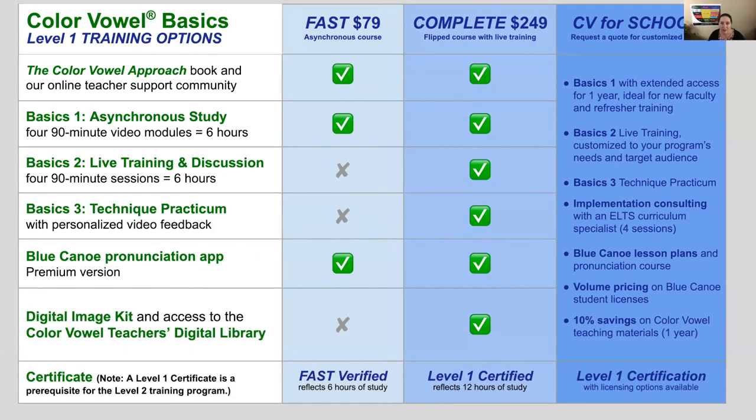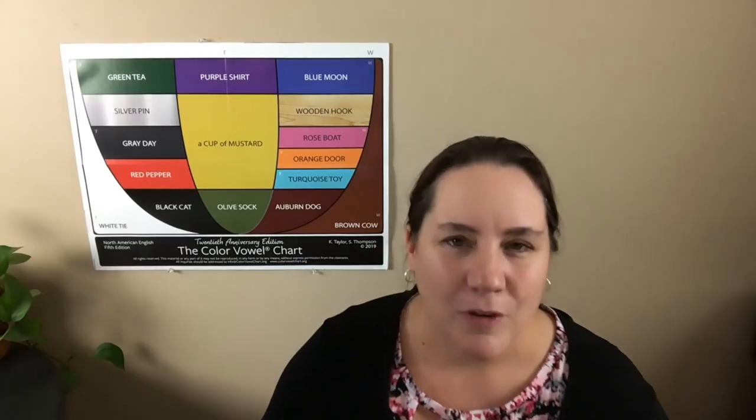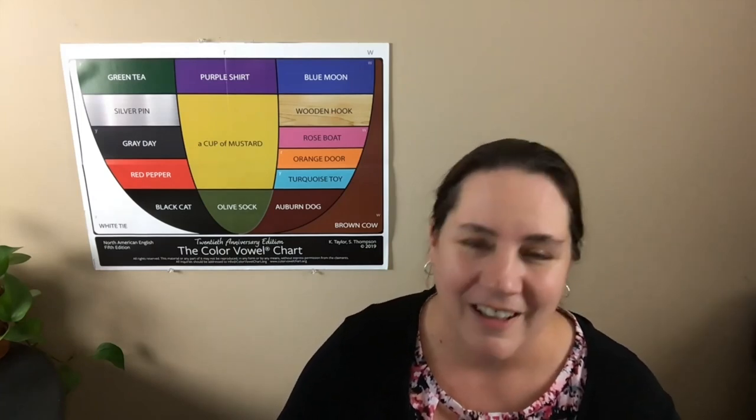Finally, I'll mention that we do have Color Vowel for schools. So if you're an administrator or if you are a teacher who knows that this is just right for your school, we can provide you with a customized quote for training for your faculty team. The level one certificate reflects 12 hours of study and provides you with access to our wonderful array of level two workshops.